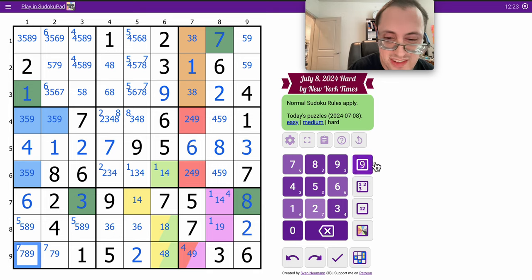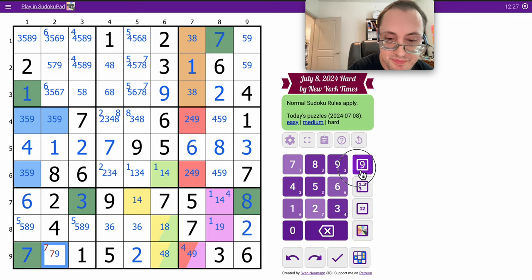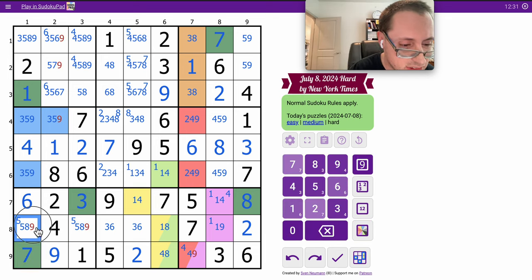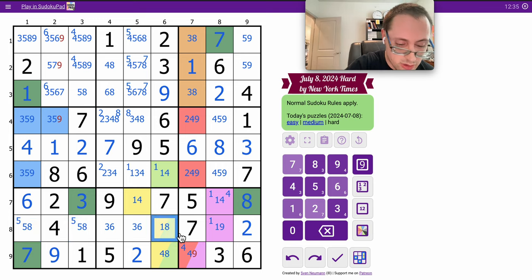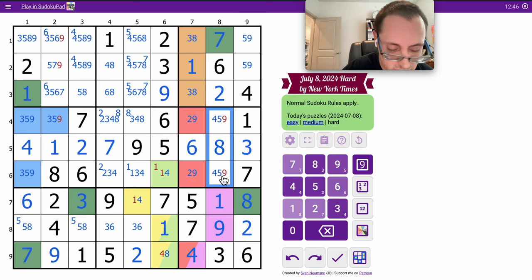That's a 7. It's the only place in column 1. So, I have a 9 that's now forced. Those aren't 9. 5-8 resolves this as 1-9. For the rest of row 8, that's going to undo the rest of box 9. Those are going to be 4-5. So these are 2 and 9.